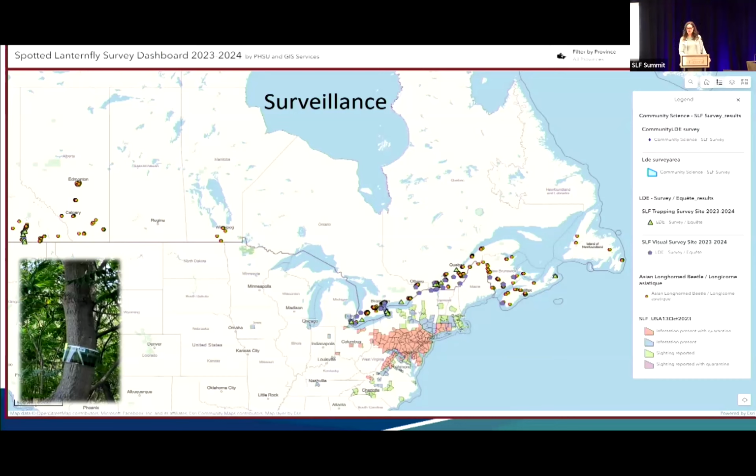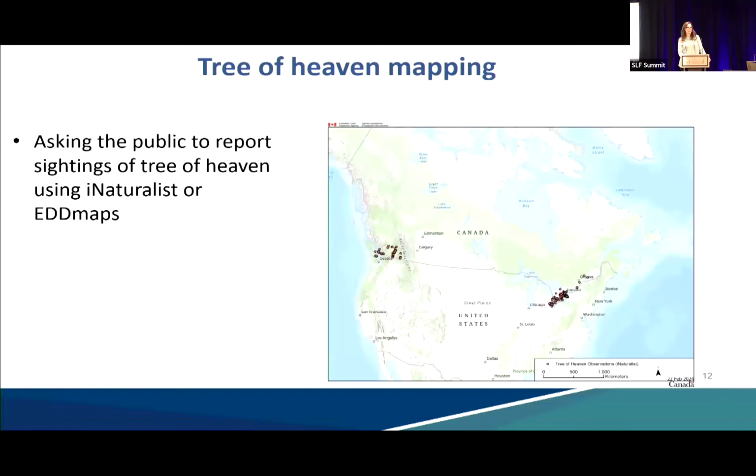The Tree of Heaven mapping. We're using Tree of Heaven to direct some of our surveillance efforts, and we're not sure we have a complete picture of where Tree of Heaven is. So something else we're doing is asking the public, if they have reports of Tree of Heaven, to please let us know about that and report it. They can report it to iNaturalist or to EDDMapS, however they like. And then we get a download of that information and can add it to our survey layer to better target some of our surveillance efforts.